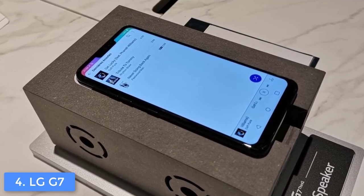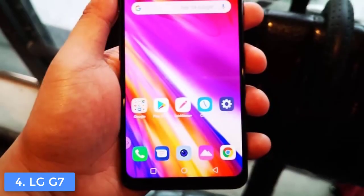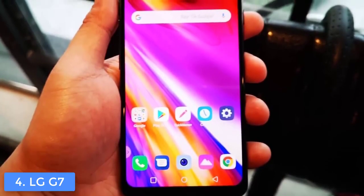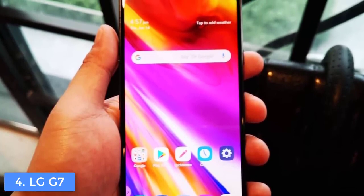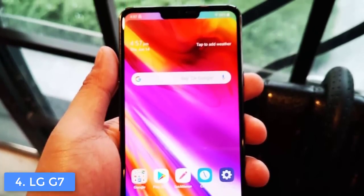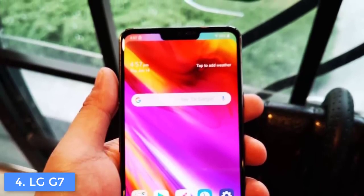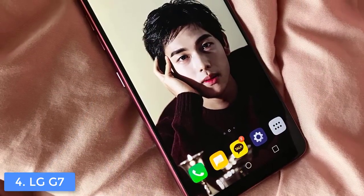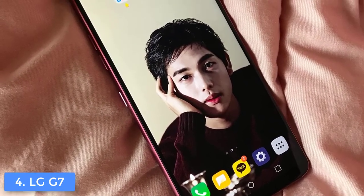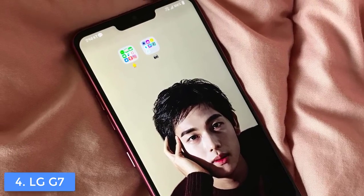From a design perspective, the G7 ThinQ sports an aluminum construction, followed by a front and back Gorilla Glass 5, that makes the smartphone strong enough to handle tough, accidental falls, so you shouldn't worry about anything. But that's not all. According to LG, this smartphone can survive 30 minutes underwater, as deep as 1.5 meters, so as you can see, the G7 radiates with quality and durability.